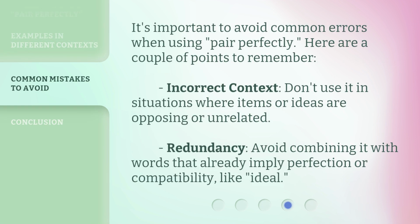It's important to avoid common errors when using pair perfectly. Here are a couple of points to remember. Incorrect context. Don't use it in situations where items or ideas are opposing or unrelated. Redundancy. Avoid combining it with words that already imply perfection or compatibility, like ideal.